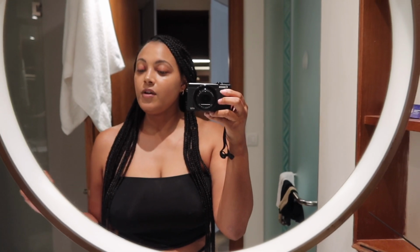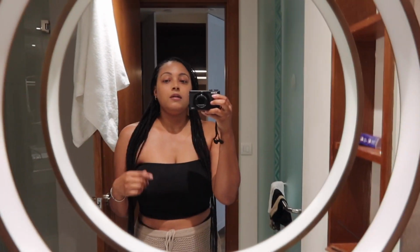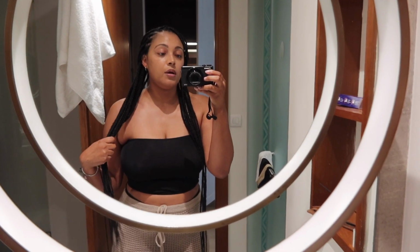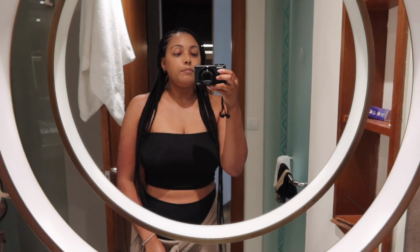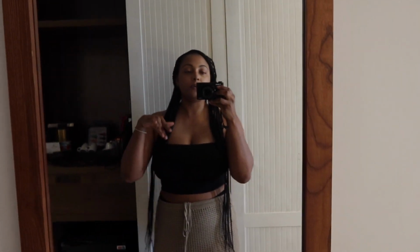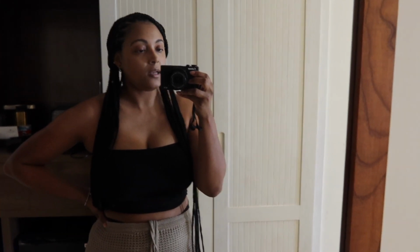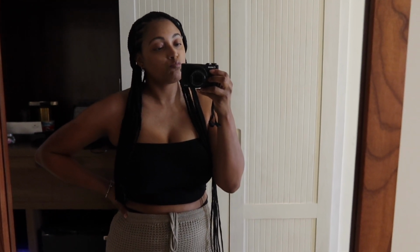So, I just have on this little bandeau swimsuit with the bottoms to match. And then just this little skirt. I'll show you in the mirror. This little skirt. It comes with a top, but I probably won't put it on. I'll just wear it like this. Anyways, we're going to head out to the pool and go hang out for a minute, and I'll talk to you guys when I get there.